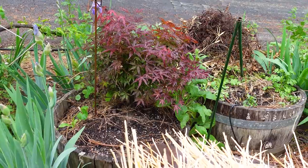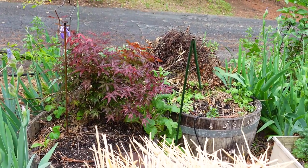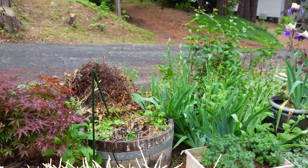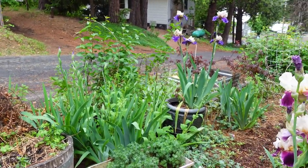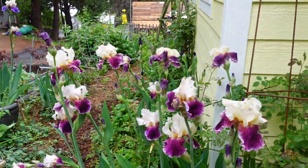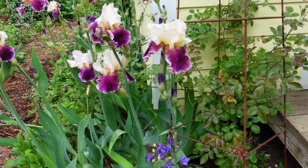There is one of my beautiful Japanese maples. I grew a bunch from seed. I had a friend who grew a bunch from seed, and he gave me some. So I've got a bazillion. Some of my seedlings I was going to practice grafting on, so that was my intent. I just haven't done it yet.